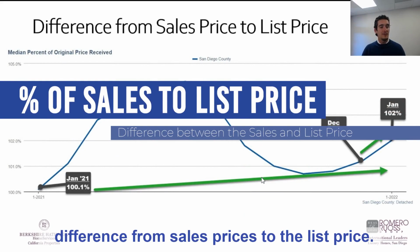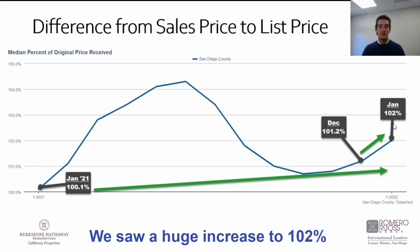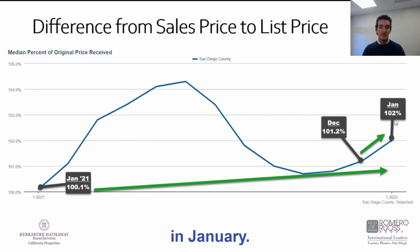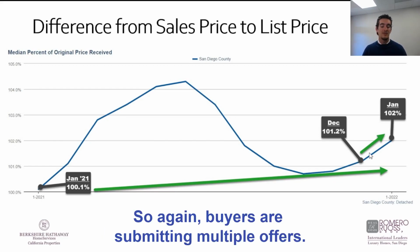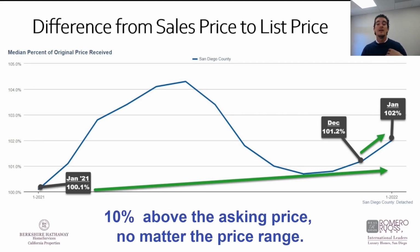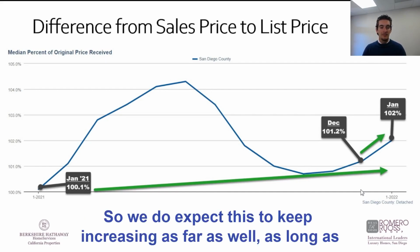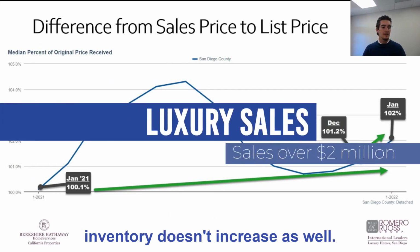Right, the difference from sales prices to the list price, we saw a huge increase to 102% in January. So again, buyers are submitting multiple offers. Usually the offers that we're seeing are 5 to 10% above the asking price, no matter the price range. Again, that is a significant increase from the 100% mark that we were at last year as well. So we do expect this to keep increasing as long as inventory doesn't increase as well.